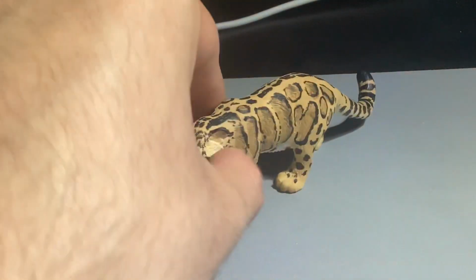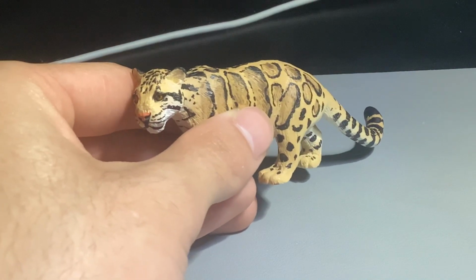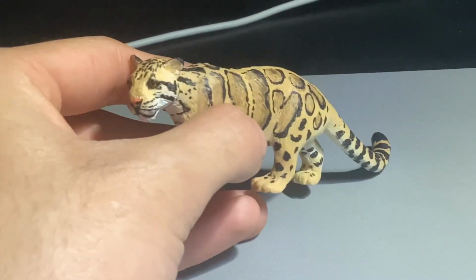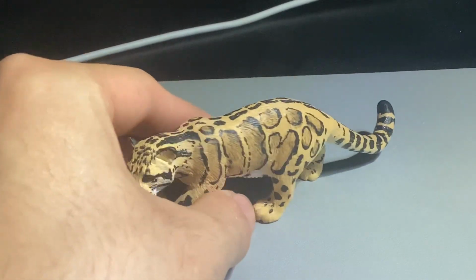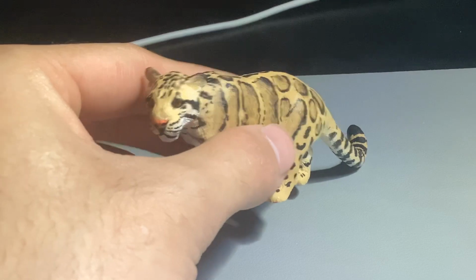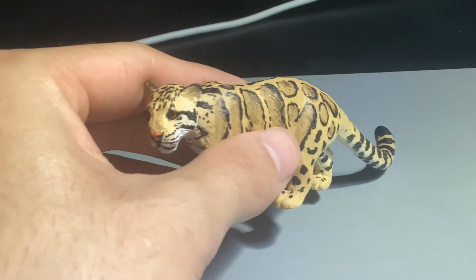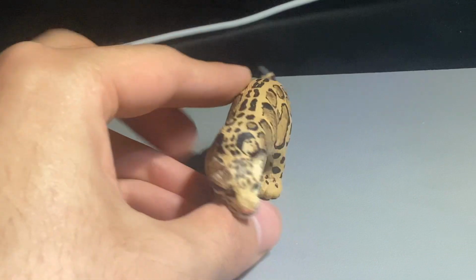And this Safari LTD one is just amazing. Safari LTD figures usually get maybe a 9 or an 8.5 from me, because they're not as realistic compared to other companies. But this clouded leopard figure is just fantastic. It's definitely worthy of a 10. I just really love this figure. I got this one pretty recently, maybe 2 months ago, from the Australian company Mini Zoo. I got this along with 23, 24 other figures. And I'm just very excited to get this figure in my collection.